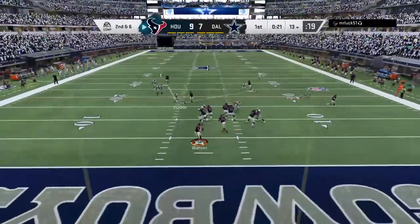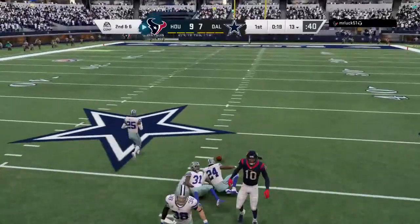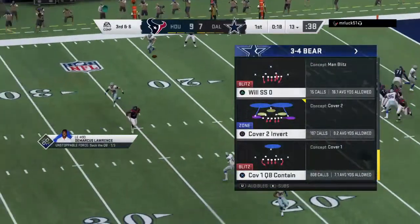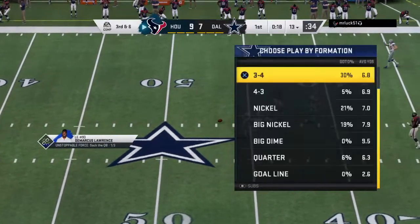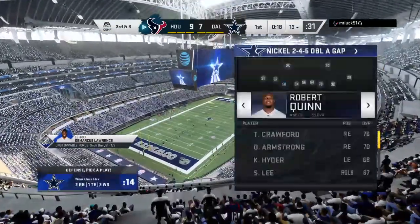To throw on 2nd and 6. Watson is going to go for a big play downfield, and this is going to wind up incomplete. The coverage there too strong on the deep ball, and now they face a 3rd down. Well, partner, I guess that answers the question about whether they're going to sit on it or not. It does. Now we'll see if they try that again.